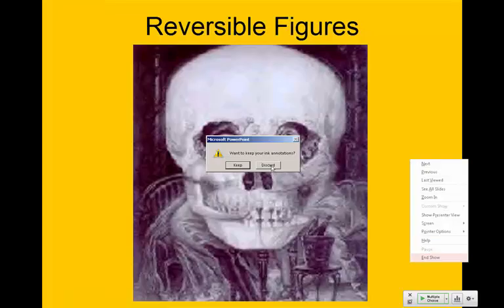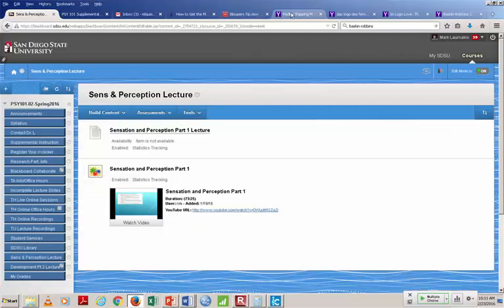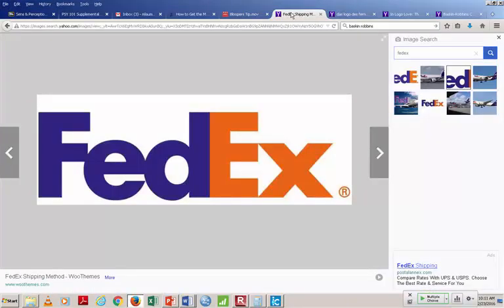Let me show you a couple of the examples that I pulled in because I got here early enough before the 8 o'clock class to do so. For logos, have you ever seen the reversible figure in the FedEx logo? The arrow. How many of you have never seen the arrow before? Do you see it now? Life-changing, right? Do you see the old lady in there? No, the old lady is not in there. So there's FedEx, right?